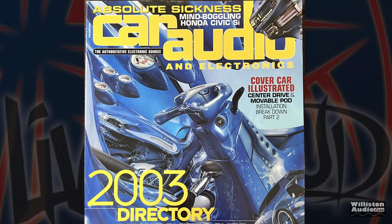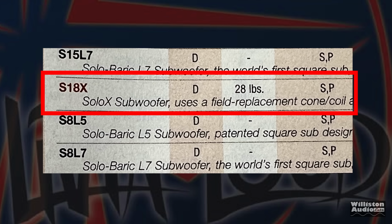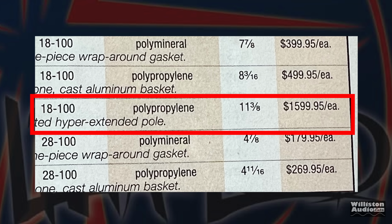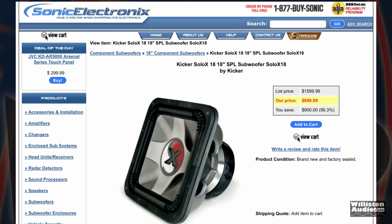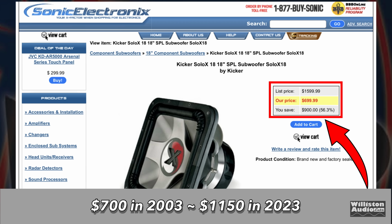Let's pull out the 2003 Car Audio and Electronics directory, check out the KICKER subwoofers, and see the S10x shown here. Check out that price, $1,600. Good Lord have mercy. Now, places like Sonic Electronics had these for sale for $699, but still, if we adjust for inflation, that's around $1,150 in today's money.